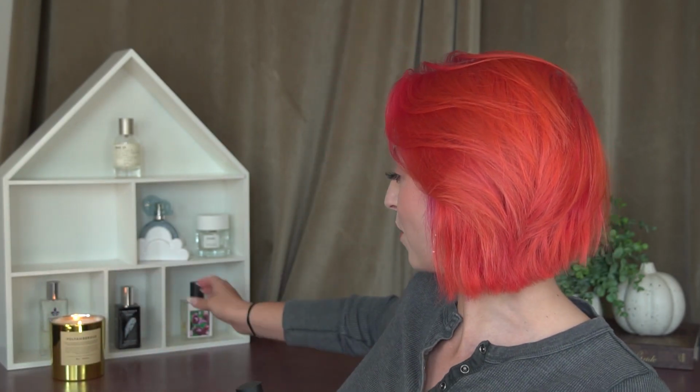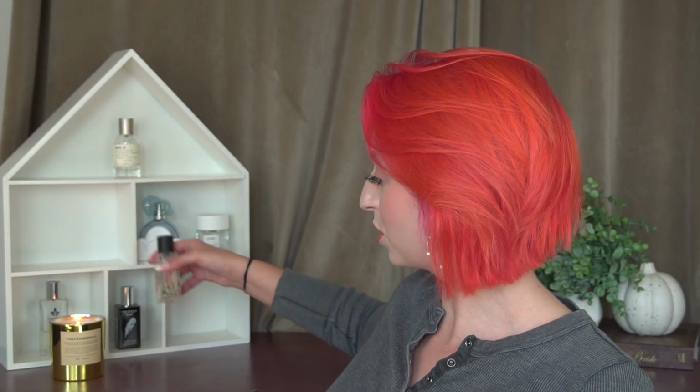I also have Rose Amber from them, and I also am dwindling down on that one as well. That's something maybe in the spring, summer, I'll get another one of. Maybe the spring savings event. I think I will probably nurse it till then.